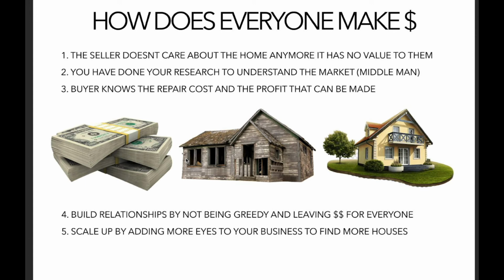The buyer knows what the repair costs are. The buyer understands the profit that can be made. Now, understand, Mr. Jones sold it for $1,000. You sold it for $2,000, but I guarantee you the buyer is going to go in there, fix up the house, do all the work, and he's probably going to sell it for $20,000, $30,000, because he can go in there with his team. He understands costs. He understands repairs. He understands what the house next door is selling for. So he's going to make the bigger money.